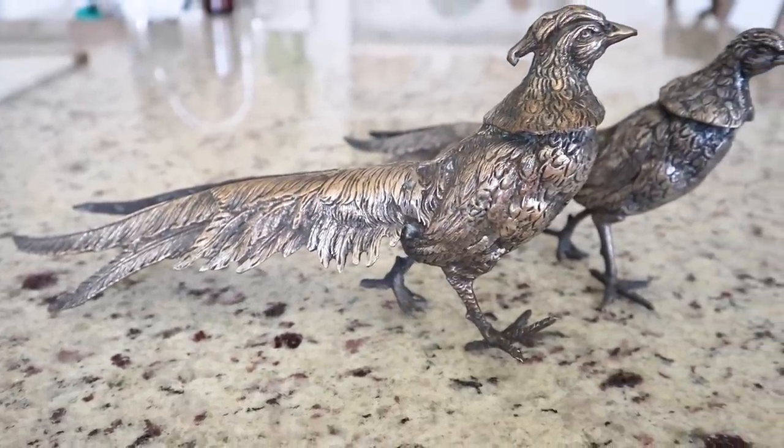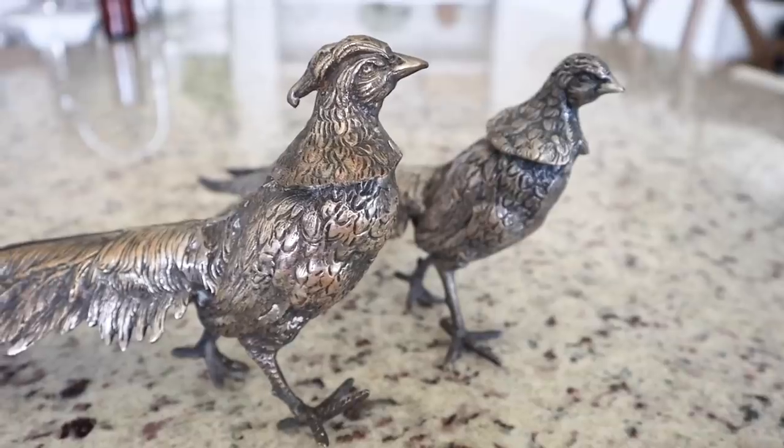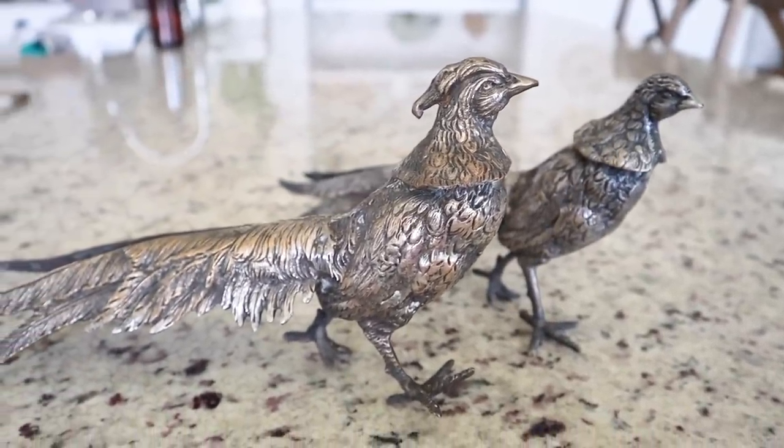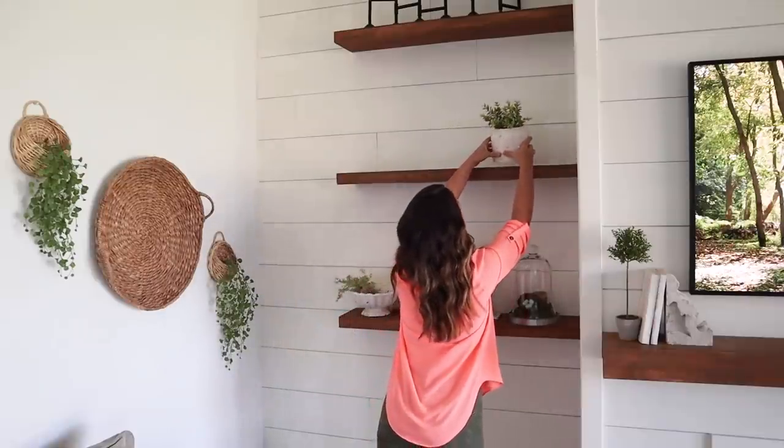I found these two really tarnished pheasants at Goodwill, and I showed over on my Instagram a reel of how I clean them up and totally transform them back to their natural shine and beauty.